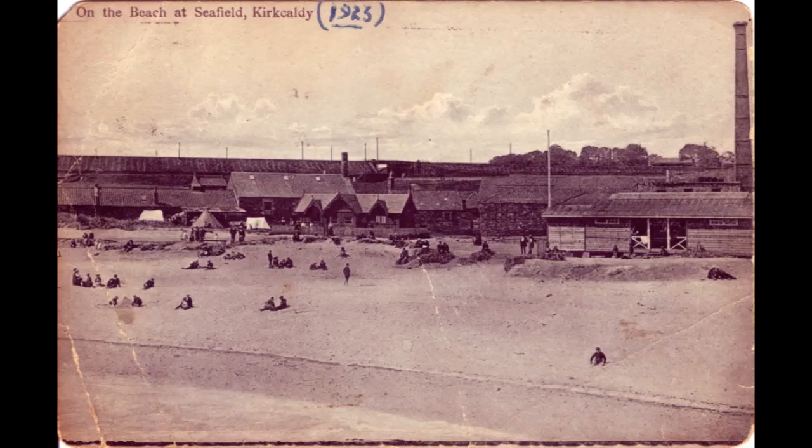We continue our walk along the Fife Coastal Path in the direction of Kirkcaldy, and our next location is the modern picnic area at Seafield Beach. This particular picture of course shows what it looked like in the 1920s. Even then it was a popular place for bathing, and indeed it was probably Kirkcaldy's best beach, as well as ancillary leisure facilities very close by the beach as well. But of course, being industrial Kirkcaldy, you also see a big chimney in the picture.